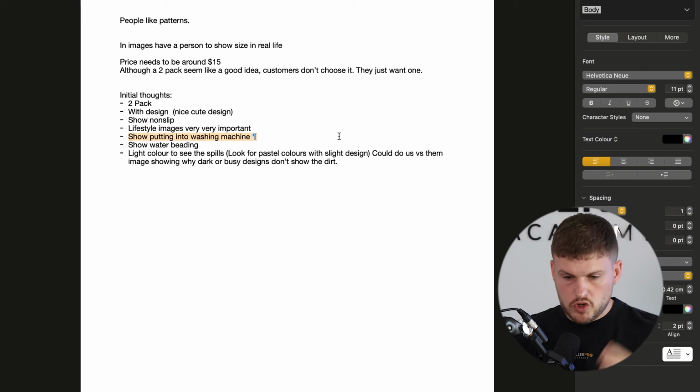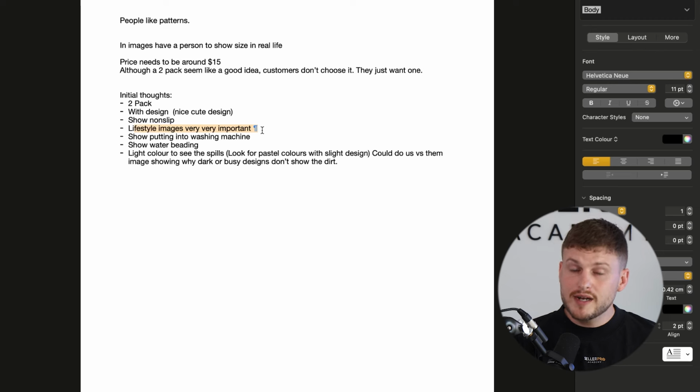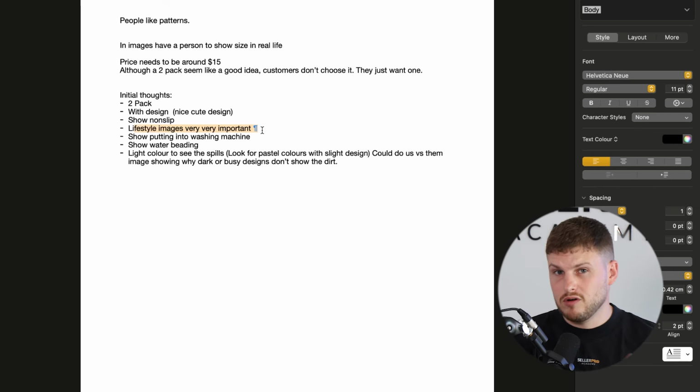Showing it being put into the washing machine, showing the water beading off of it. What I was coming back to is lifestyle images. So many people referenced the fact that they don't like the photoshopped look. So it's really important with the images that you get real lifestyle images for this product, because people want to see it on the right size in someone's kitchen being cleaned up in real life, not some Photoshop job. And this is a really easy way to stand out with this one.